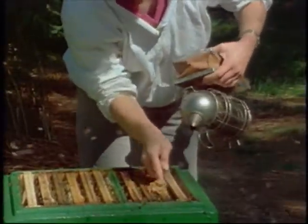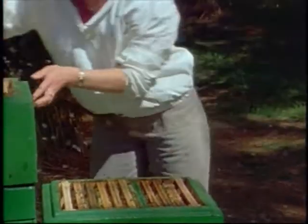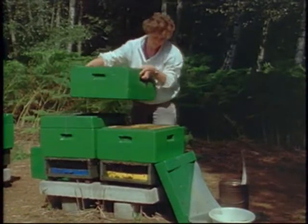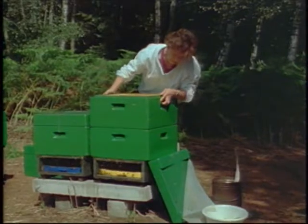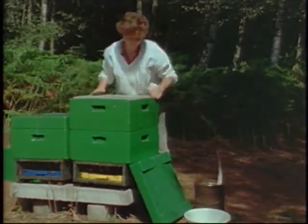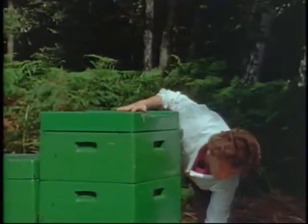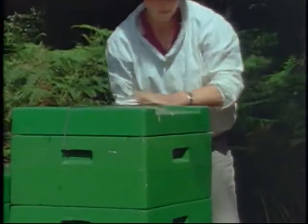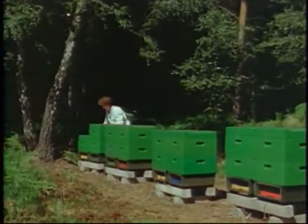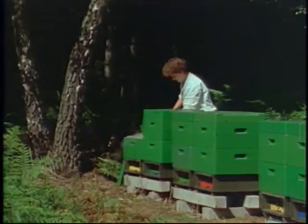Burr comb is removed from the top bars of the frames. The new brood chamber is put on top. This completes our manipulations on this colony, and we deal with the other stocks in the same way. The new comb now encourages the queen to expand her brood nest into the second brood chamber.